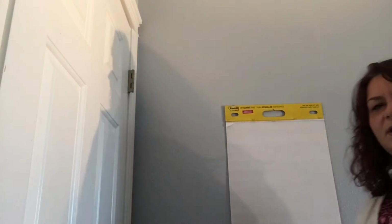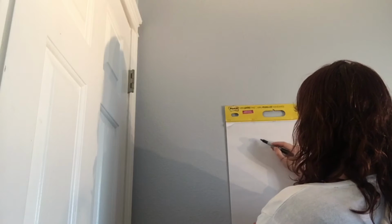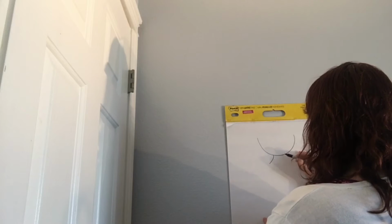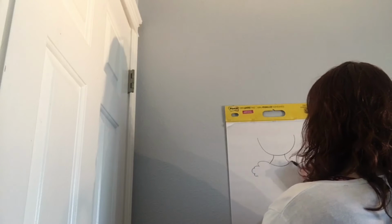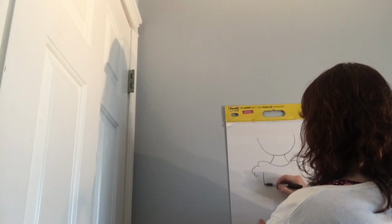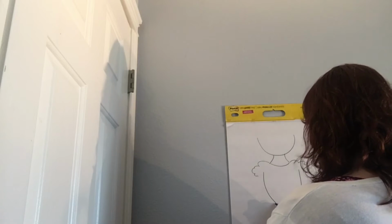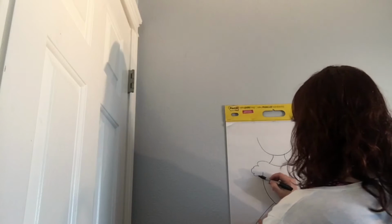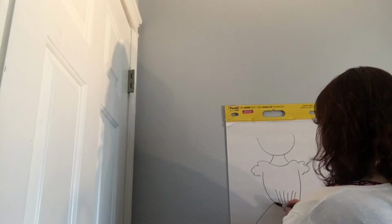And we're gonna draw a madre, a mom. And this mom is going to be wearing a dress. So I'm gonna give her that, and give her a neck, and give her some fluffy flowies. Give her a long body like this. And then she's got a big flowy part of her dress. Give her maybe a belt.